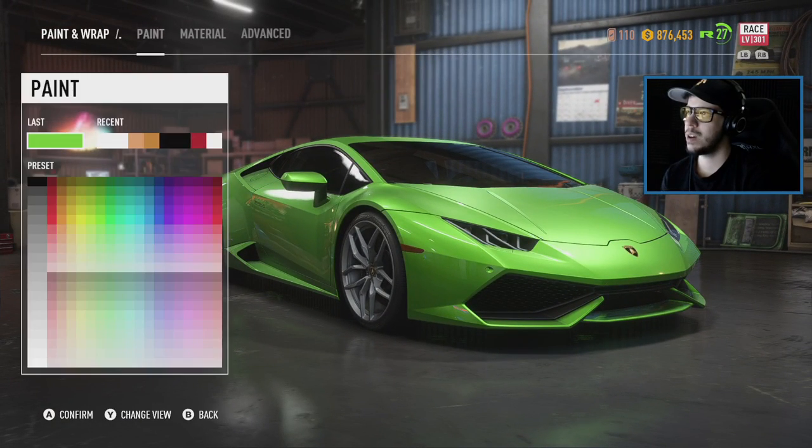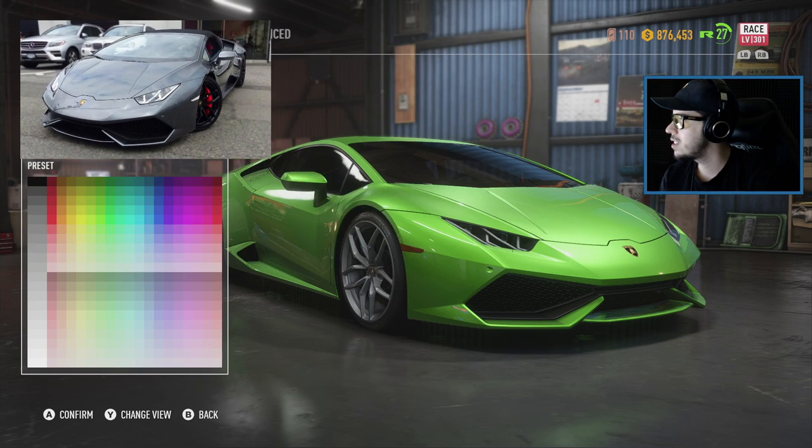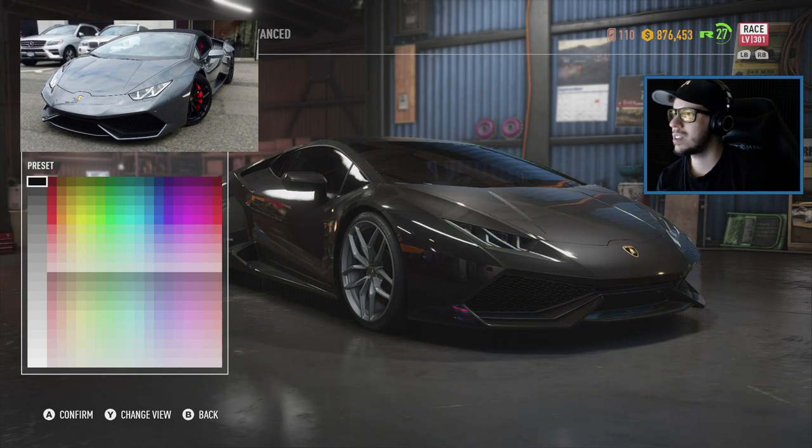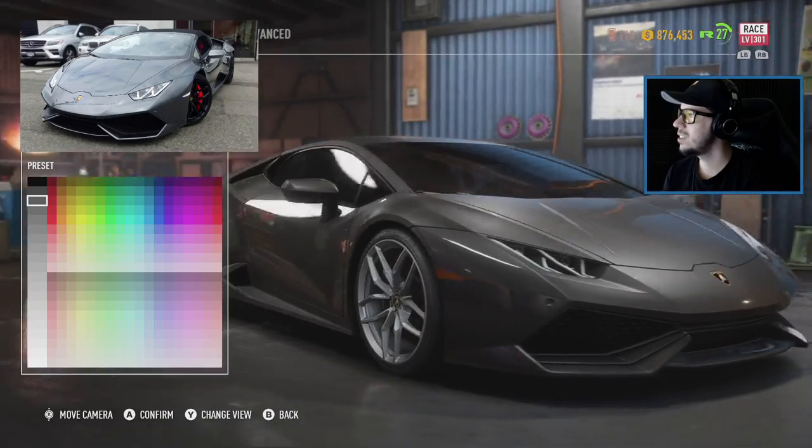Edit Wrap. Let's go Paint. And then let's pull up the picture of my car here. Alright, and we gotta kind of tune it to look the same. So let's go over here and go with... wait, let me change view. We gotta get the same angle.